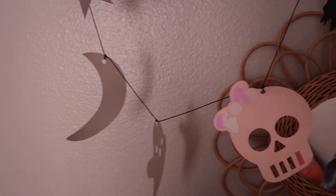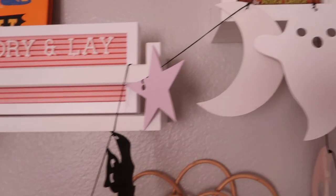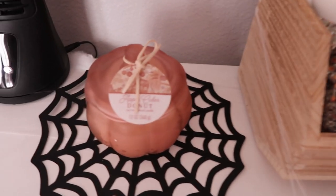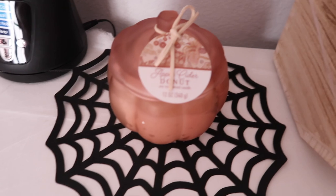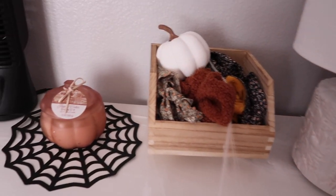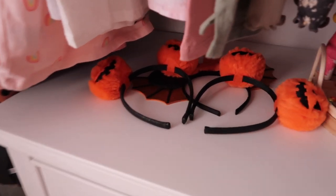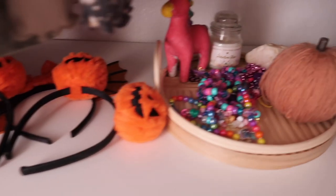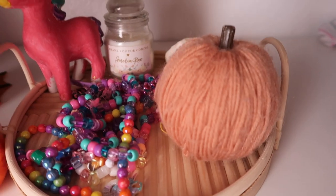I added this little garland that we used at my Halloween baby shower for Jade. So just wrapped it around their bookshelf. A little white pumpkin here. The little pumpkin candle with a spider web. And then I just tried my best to put spider webs all over their bookshelf. For their dresser, I just added some pumpkin headbands for them to wear, and then just this little pink pumpkin.